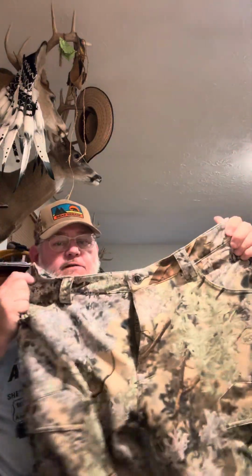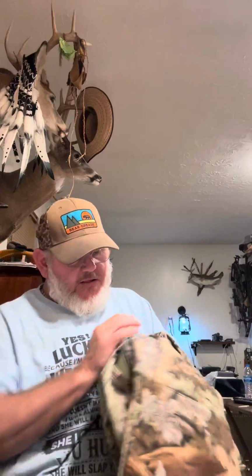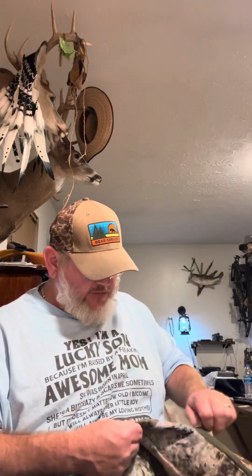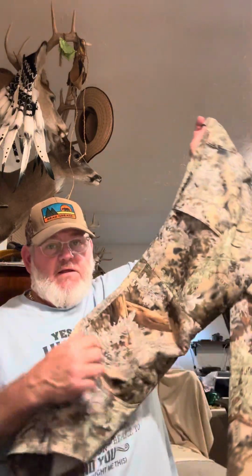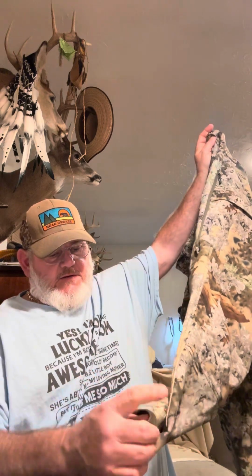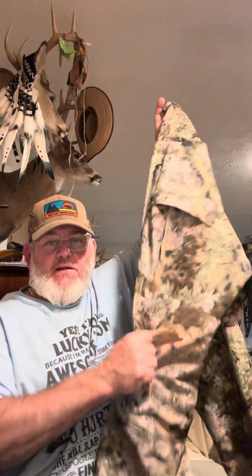They have a semi stretchy waistband. They have good deep pockets in them. They have the hip zips on the side so you can let cold air in if you get hot outside, or you can zip them up. I got the fabric inside there. Or you can zip them up, keep the air out. They do come with removable knee pads. They have a double gusseted back on them, so if they drag the ground, they're pretty quiet. They don't make a lot of noise.